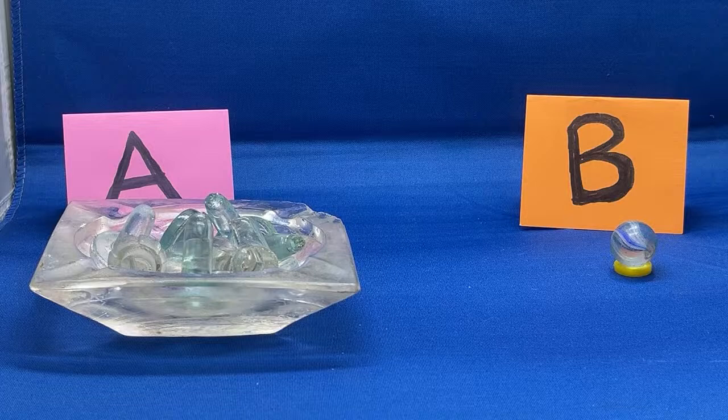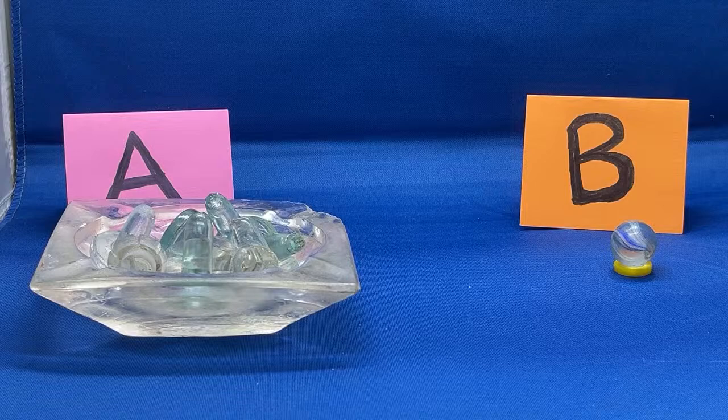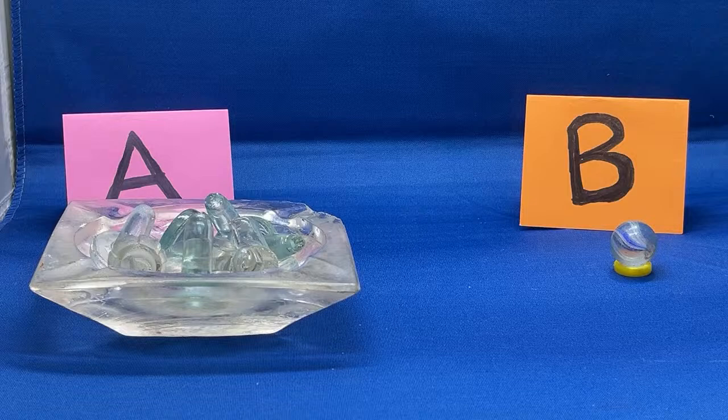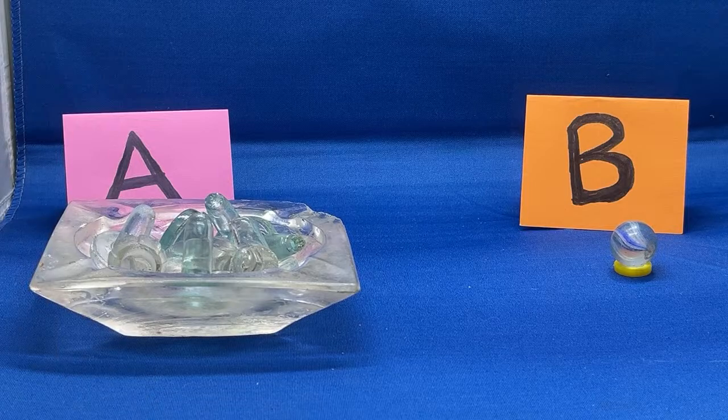Scott, those are the older handmade German marbles. They're a lot more valuable than the machine-made ones, brother. Josh is in at 36 on B, looking for 37. 37 or higher. Hey, you're welcome. Anytime, anytime.